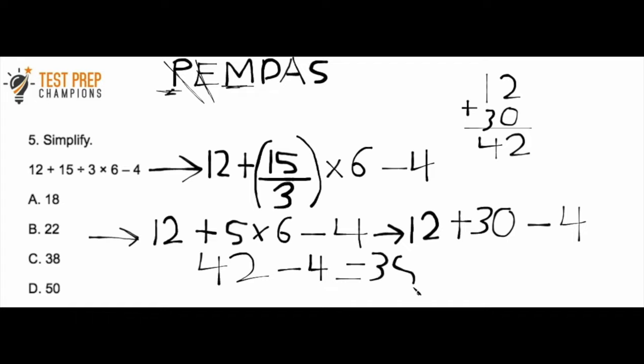Now, if you got stuck and you're trying to remember what 42 minus 4 is and you're having trouble with that, you could also just think, 42 minus 4, it's not going to be 18, that's way too low. It can't be 50 because you're subtracting from 42. And 22 is way too low, but 38 seems about right. So if you get stuck and you're not quite sure how to figure that out, you could just do 42 minus 4, and line it up.